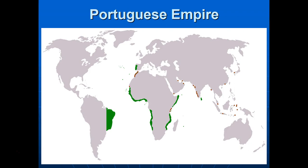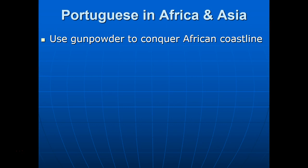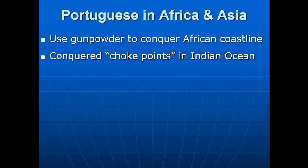Particularly in the Indian Ocean and in Southeast and East Asia. They had a particular strategy that they were pursuing that explains that. We'll get to that in just a moment. So again, the main thing driving them is they're looking for a way to get to Asia. And so in their earlier explorations, they're using gunpowder to conquer territory along the coastline, especially ports.